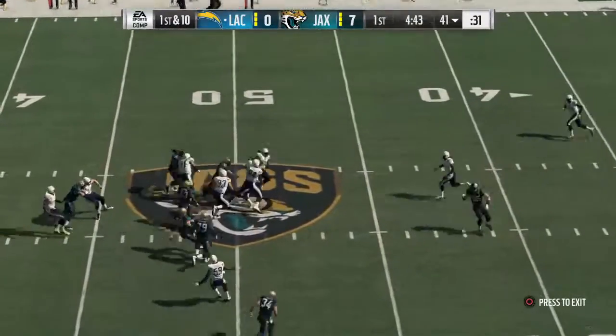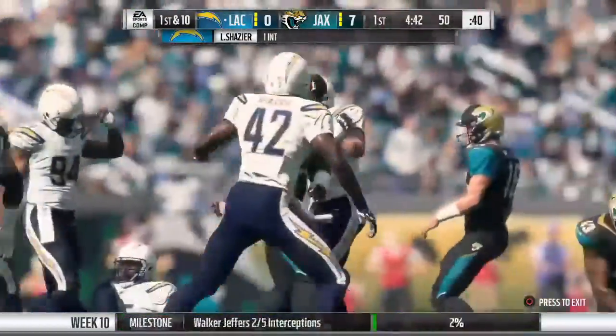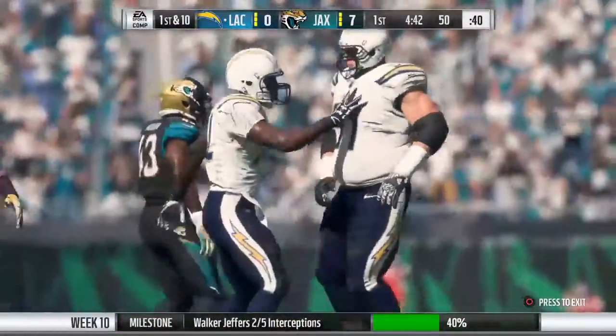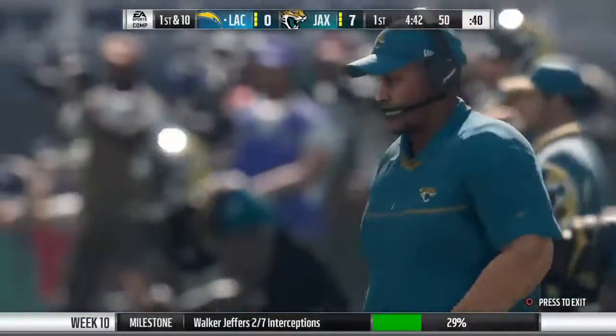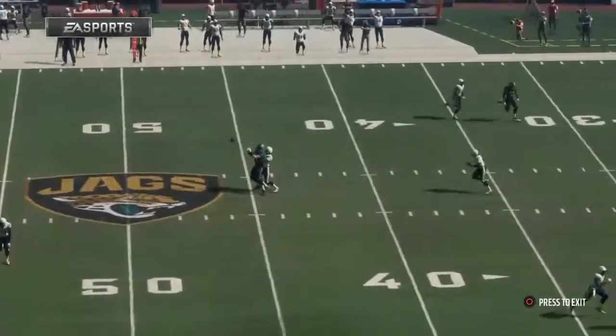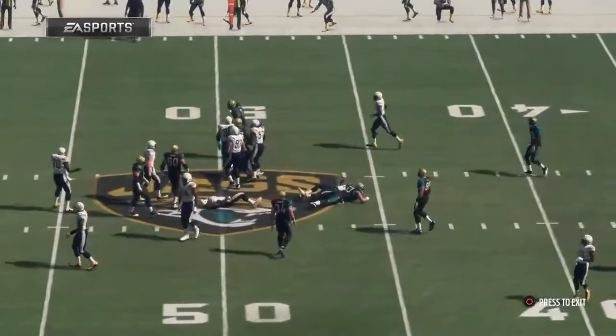Now that'll be tipped and intercepted. Picked off at the 49. And his guys will set up shop at midfield at the 50-yard line. Well, there definitely was some juice on that pass. And while tight ends don't always have the same reputation for hands as wide receivers do, in this case, that ball was expected to be caught.